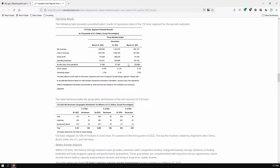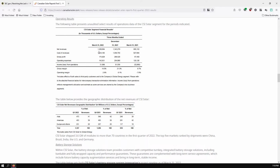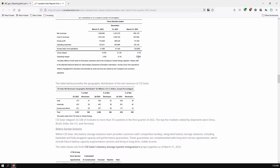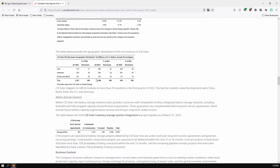And the income from operations was a loss of 52 million last year, and a net income of 32 million this year, for the trailing 12 months, that is. And so the operating margin was negative 7.6% for the trailing 12 months as of March 31st, 2021, and 2.6% for the trailing 12 months for this March. Pretty significant progress that they made.